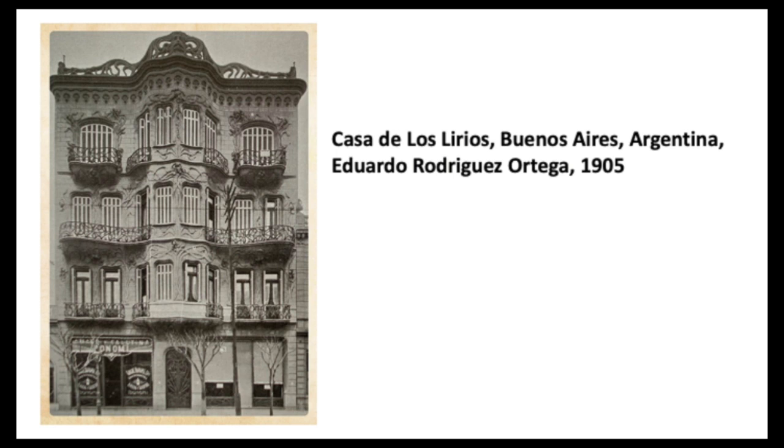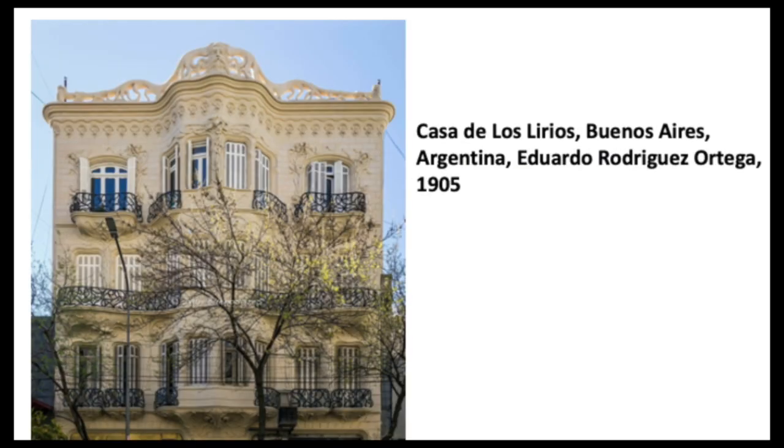Art Nouveau can also be found in Latin America. And this is an example from Buenos Aires in Argentina. At the turn of the century, there were a lot of Europeans who emigrated to Argentina, and they wanted houses that would express their wealth and prosperity, and this is an example. The Casa de los Lirios means the house of the lilies, and the name comes from the lily stems and flowers and leaves that you see on the undersides of the balcony.